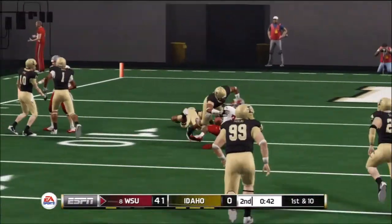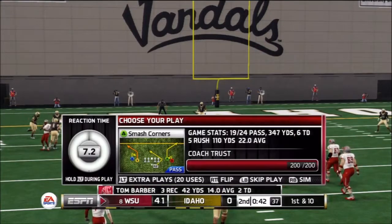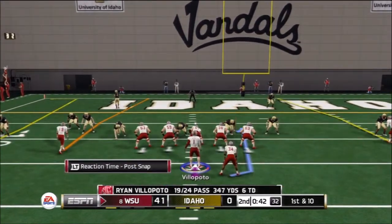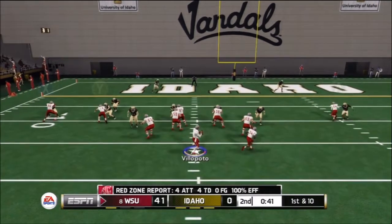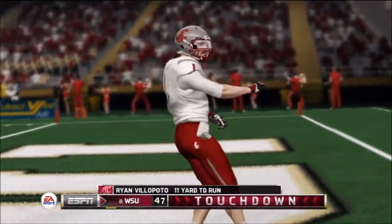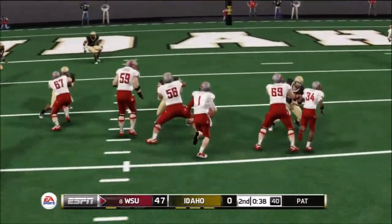Quick pass. And he hits him hard at the 11. Jackson on the tackle at the 11-yard line. That makes it first and 10. Now he tries to buy some time. Touchdown, Washington State. Wow. Complete dominance so far on both sides of the football.